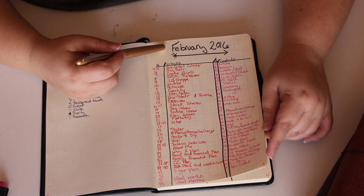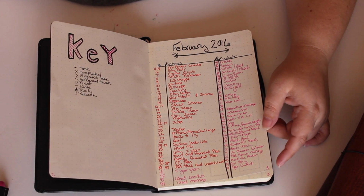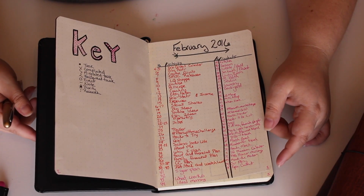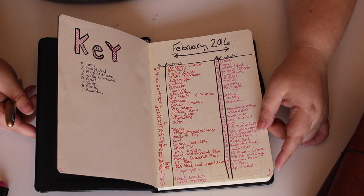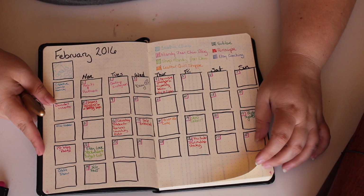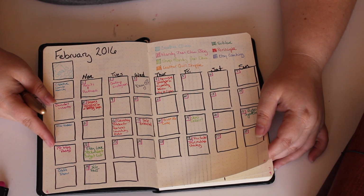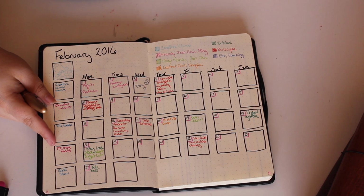Now I have my index. One of the differences between the Rhodia and the Leuchtturm is that Leuchtturm has index pages, Rhodia does not. I created a February content planner, and I didn't do this for March because it just didn't work for me.